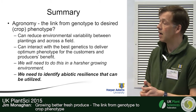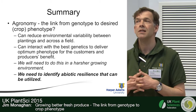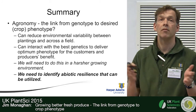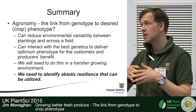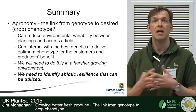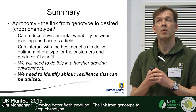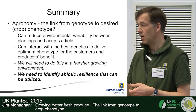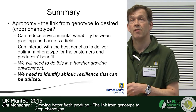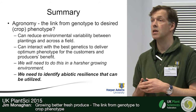So in summary, agronomy, is it the link between genotype and desired crop phenotype? Yes, where you've got the ability to manipulate it, and no, where you haven't. So we can reduce environmental variability within a field, and between plantings to a certain extent. We can use agronomy to interact with the best genetics to allow us to deliver the optimum phenotype, but that phenotype may need to be expressed in varying environments. We're going to have harsher growing environments, which means that's going to become more difficult, and we need to identify, I think, not only biotic but abiotic resilience that can be utilised in the breeding germplasm.